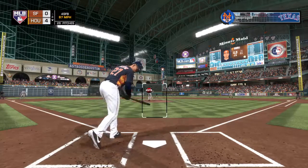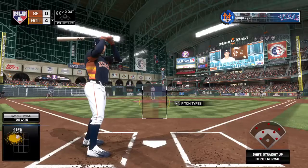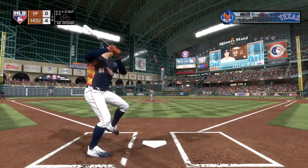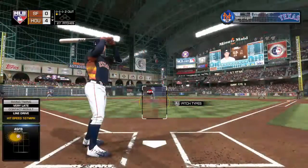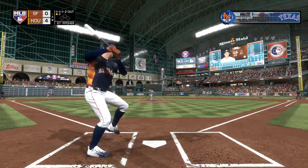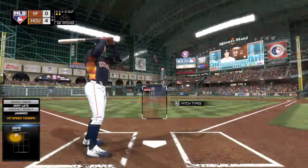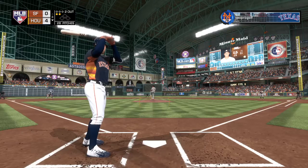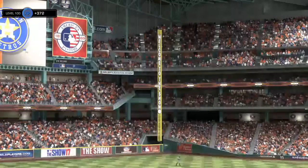Oh, and this is swung on and missed. 4 strikeouts already, and that's out number 2. Standing in, George Springer. He'll look to bounce back after striking out his last time up. Swing, and that's hit out of play up into the plaza level. Another one fouled off, and he's quickly behind 0-2. And he struck him out. Second time tonight now.